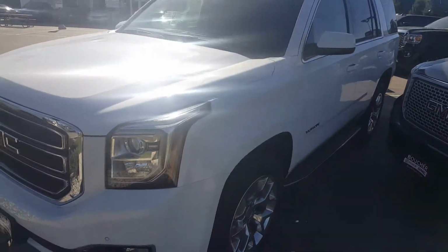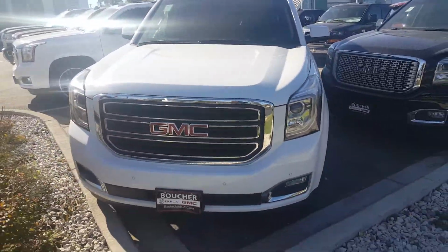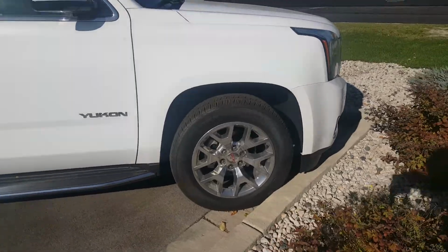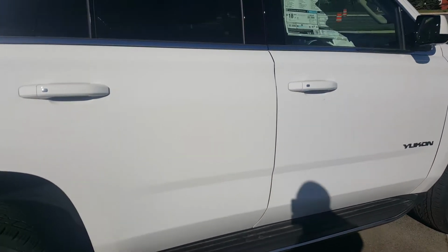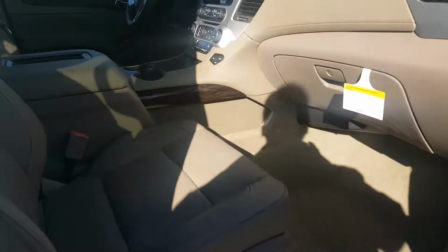I'd like to show you a sample of our current 2016 Yukons that we have in our inventory. This is a 2017 SLT in a white frost tri-coat. Very nice vehicle. Notice the nice chrome 20 inch rims, and it also has the stationary side assist steps. This vehicle includes some safety features such as keyless entry and push button start.